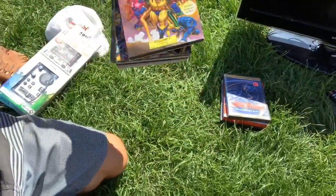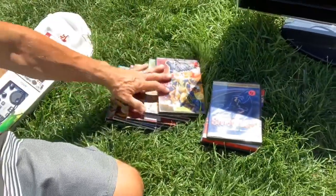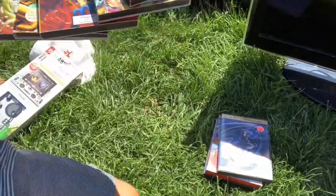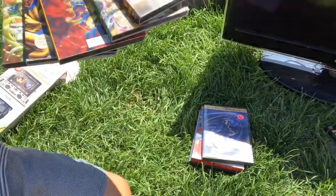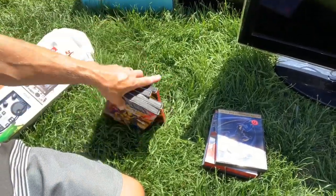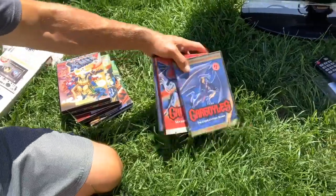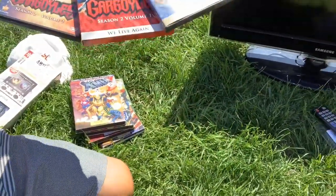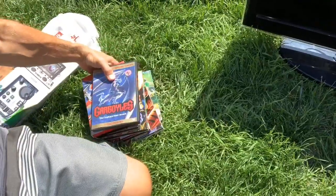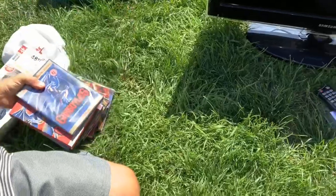If you can't get someone to come down on their price, these were $1 each, and it's a set of 5 for these, what are they, X-Men DVDs. He wouldn't come down on his price, so rather than come down on the $5 for the 3, I just got him to throw in 3 of these Gargoyle seasons. So all of these were $5 for all of these series of DVDs. That is going to be some huge profit.